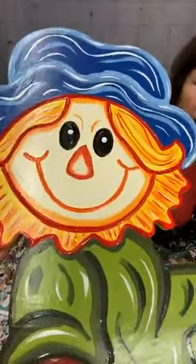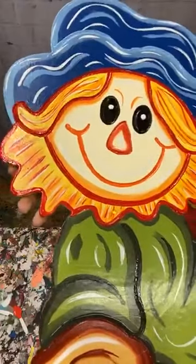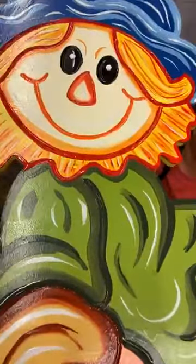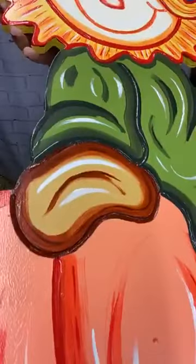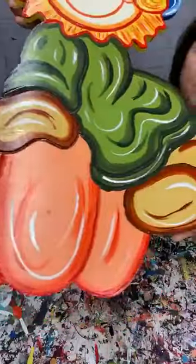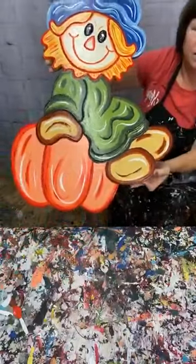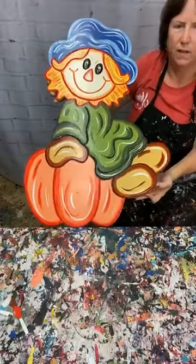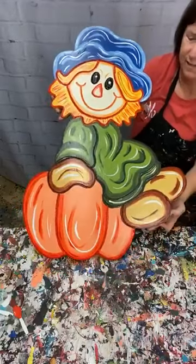Okay, so you can see on the face and on the hair, we got quite a bit of brush strokes going on. But I think that's what makes her cute, okay? Then we come down to that green, and of course I got my camel hand, and then we've got our pumpkin and the feet. Let's put it back here so you can kind of see. I think y'all can see the whole enchilada, as they say. That's what I like to say.